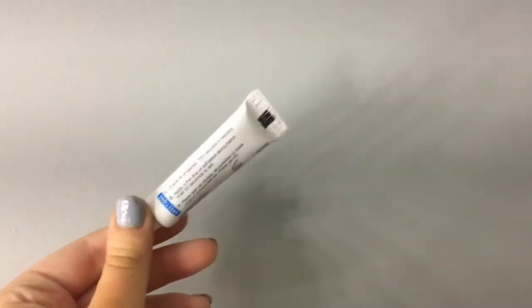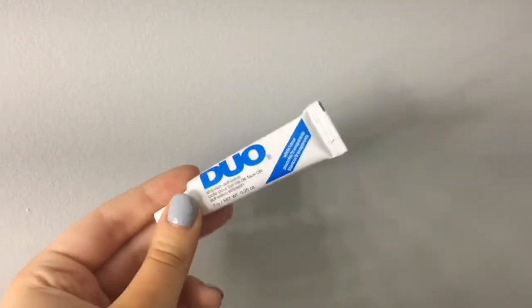So now to lashes. My favorite lash glue by far is the Duo Lash Glue. I just felt that it keeps them on the longest. It dries super fast, it gets tacky super fast, and I've used tons of other lash glues and they just don't do justice like Duo. A lot of people that I know use this, and I know it's already super popular, but I thought I would go ahead and throw it in there.